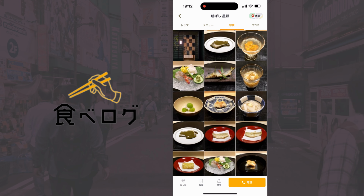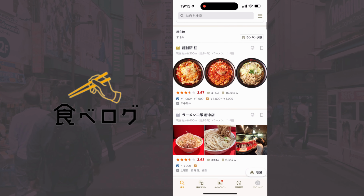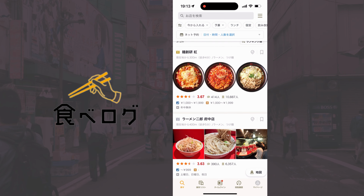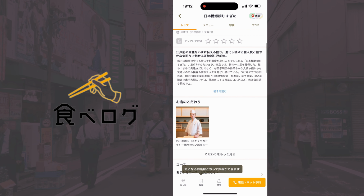Japanese reviewers have high standards, so it's important to keep in mind that a rating of 3.5 out of 5 is considered favorable. Ratings of 4 or higher are highly recommended.